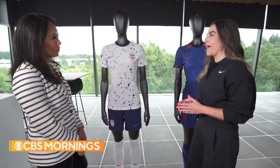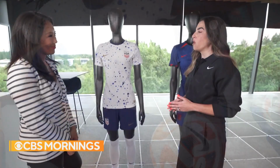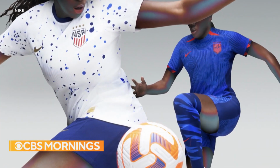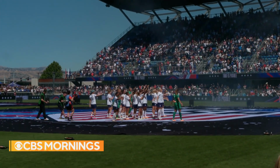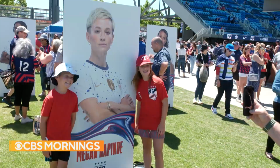Nike is behind the U.S. design, as well as that of 12 other countries. It's inspired by abstract expressionism, which is an art movement that actually put the United States onto the world's art scene in the first place. The movement shifted the art world's attention from Europe to the U.S., fittingly similar to what's played out in women's soccer. But that wasn't the only focus.